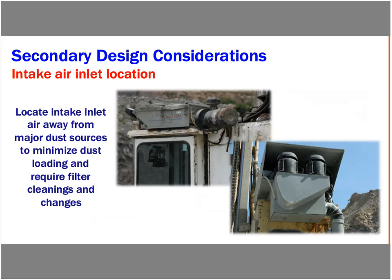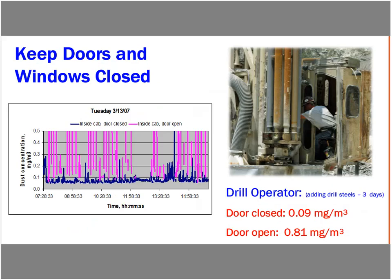Some secondary design considerations. You want to locate the intake air as far away from your major dust sources as possible. So say on a drill, if you could locate the intake point on the off-drilling side, it minimizes loading and maintenance and filter changes. Patty talked about this also, the importance of keeping the doors and windows closed.